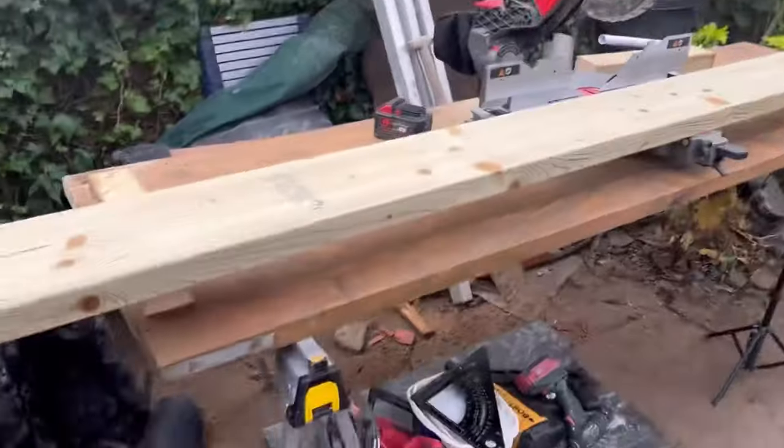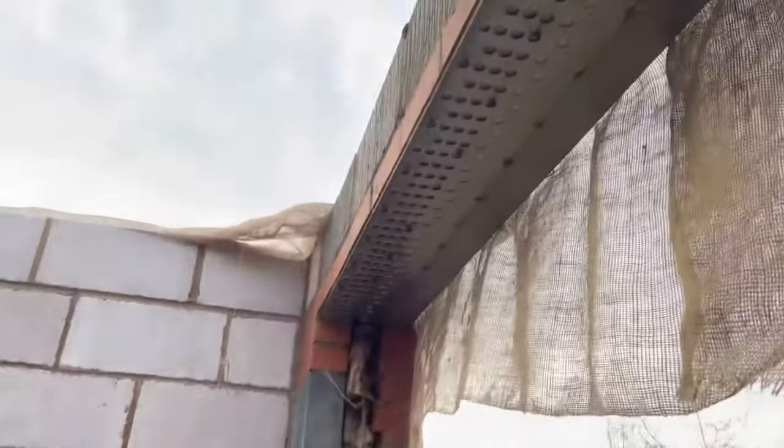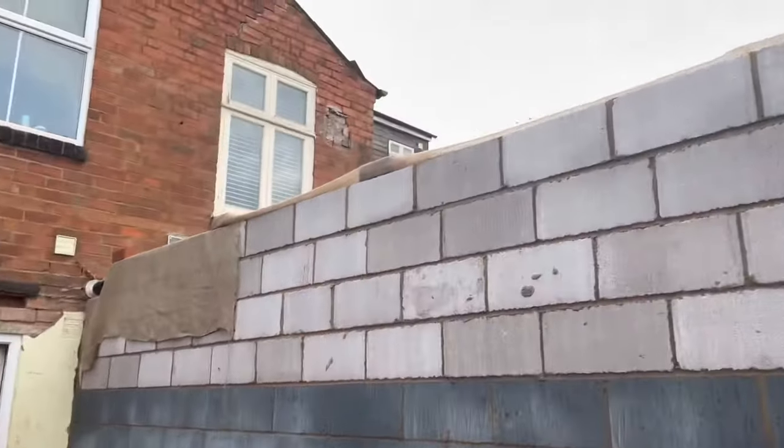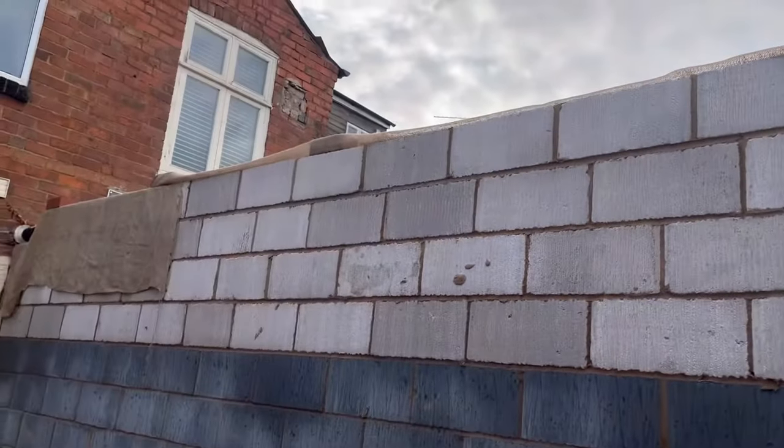Set up, ready to go. So all we'll do now is start working from this side, I think, working ourselves towards the door. Shortest length from outside block to outside block is this side. Cut all the 8x2s down.